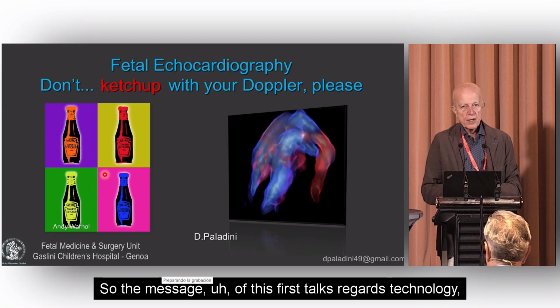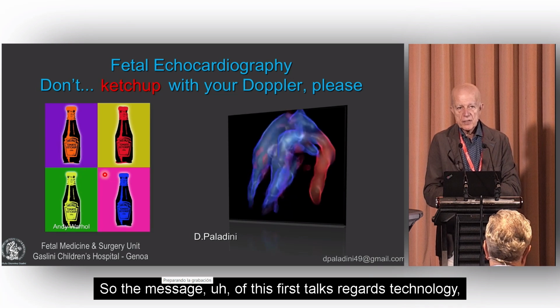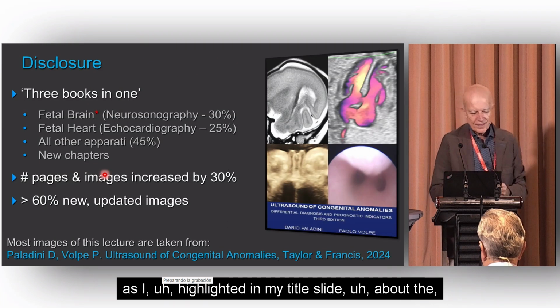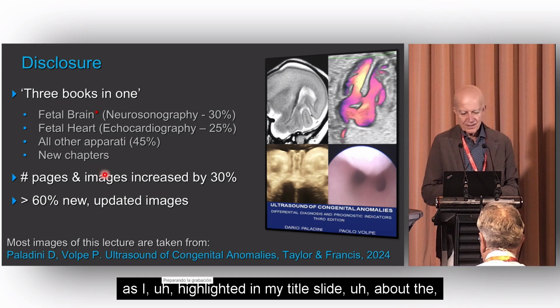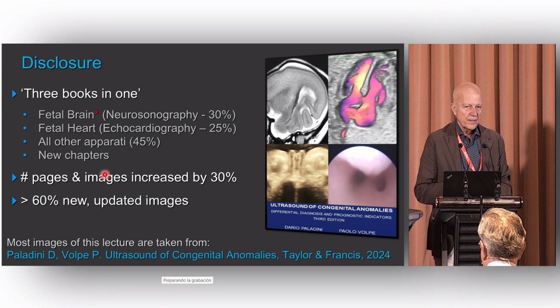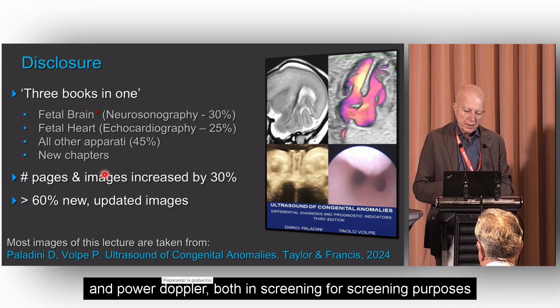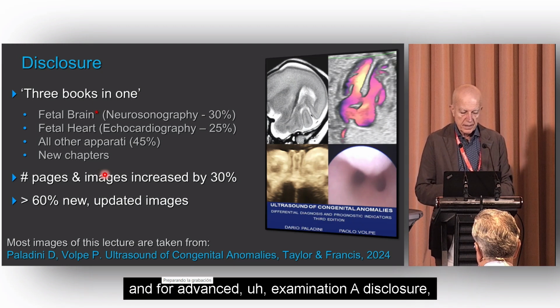So the message of this first talk regards technology and methodology, how you should try not to catch up, as I highlighted in my title slide, about the use of color Doppler and power Doppler, both for screening purposes and for advanced examination.